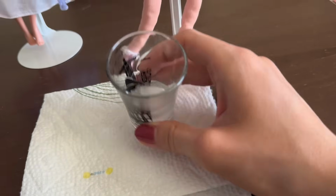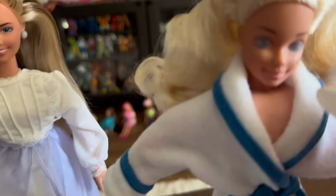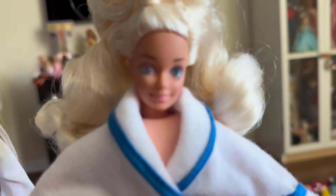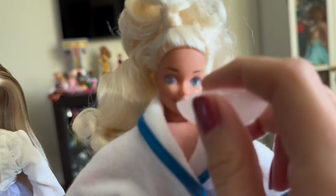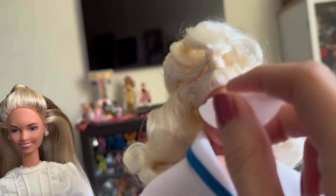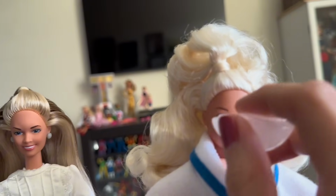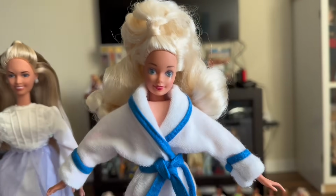But if we get an ice cube with a little bit of water, they had this little cloth piece that you could get or use for her. So we're gonna wake her up. Maybe we'll wake her up. Okay, so there's one eye woken up, and then her lips also change. Okay, and then we'll do the other eye as well. And there we go. There she is, all awake.